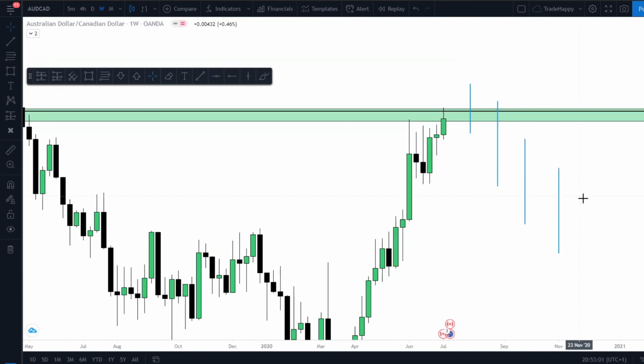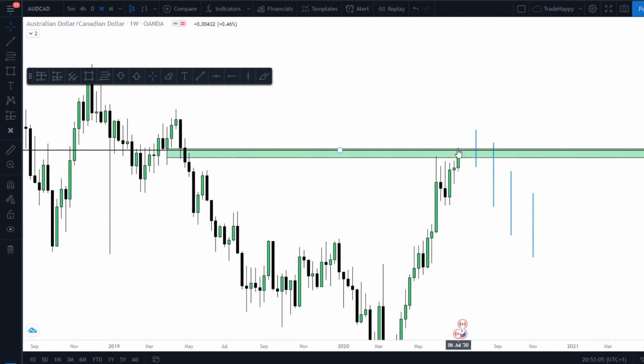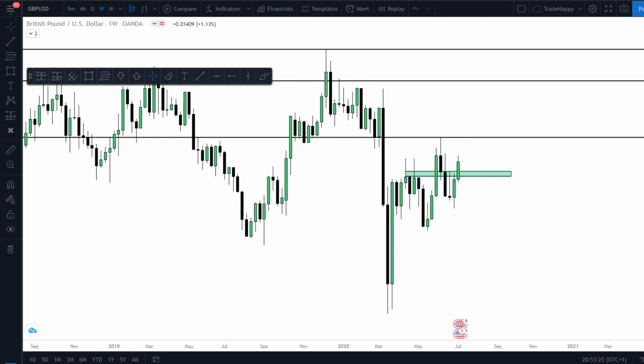On AUD/CAD, I'm just going to wait one or two weeks and see what happens, see if we break through this level, see if we skyrocket through it or plummet down. I'm not really going to be doing too much on this until we get some confirmation on the weekly of what is going to be taking place on AUD/CAD. So now we're down to two pairs for the next week.